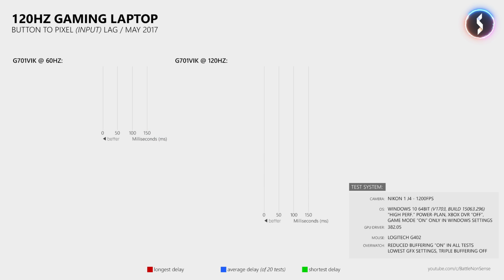Now we want to know what kind of delay decrease we get from a 120 Hz display compared to 60 Hz. So in the first test I set the display refresh rate on the laptop to 60 Hz and limited the frame rate to 60 inside of Overwatch. Under these conditions I then measured an average button to pixel delay of 34.17 milliseconds. When I then set the display's refresh rate to 120 Hz and limited the frame rate to 120 inside of Overwatch, then this lowered the button to pixel delay by about 12 milliseconds on average.